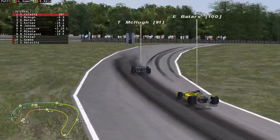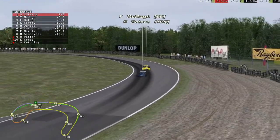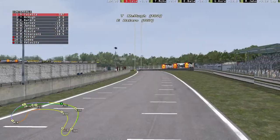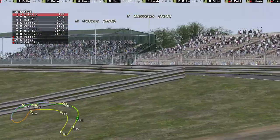Oh, and another wide moment. Are the tyres going on McHugh's car? His tyres might be going, but I can tell you one thing: if Eddie's can do one thing that good, it is pressuring the driver in front of him into a mistake. I hope that doesn't happen, but those two are really having at it.